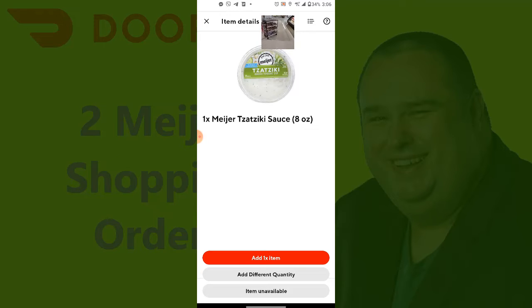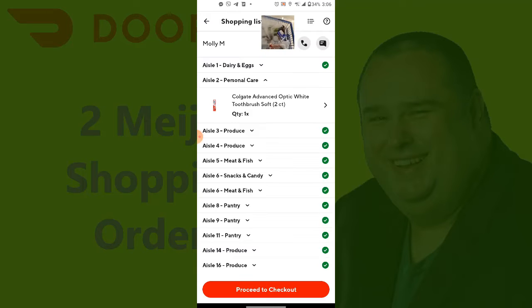We have some beer, but I don't see nothing even similar to that. There it is. 8 ounce. Hooray, found it. And then we have to go to pharmacy.